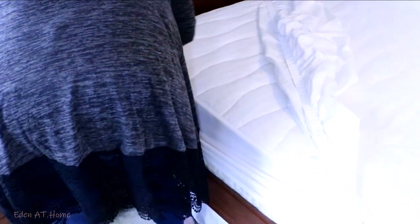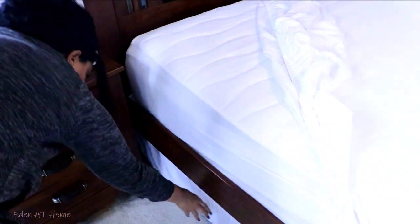Okay guys, the mattress protector is super stretchy and it looks wonderful. You can see how it looks. It has a pad on the top.